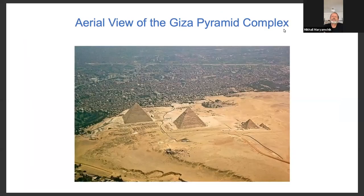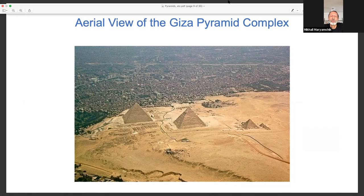And we can see here the aerial view of the Giza pyramid complex, which contains the Khufu pyramid, which is the left one, then the Khafre pyramid, which is in the middle, and then a much smaller one to the right, which is the Menkaure pyramid. It seems that this middle pyramid is taller than the left one, which is an optical illusion because it's at a slightly steeper angle and also its base is higher.